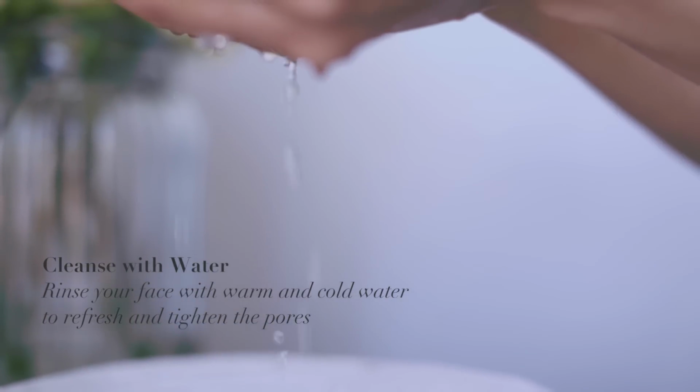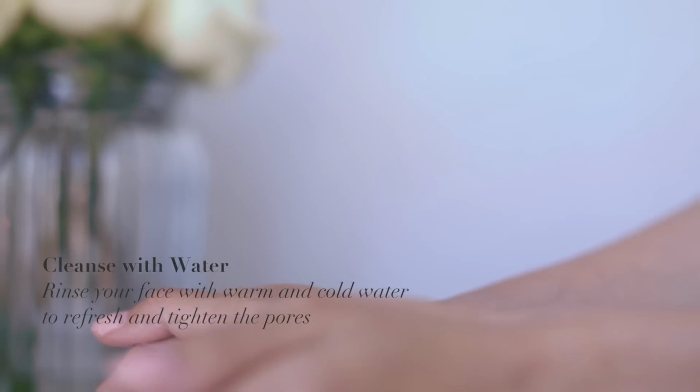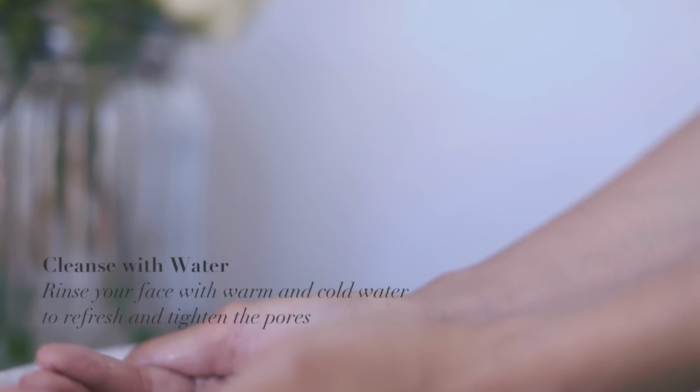Although I do love my lukewarm water, I now wash my face by alternating between warm and cold water. Using warm water opens up pores, which helps wash out the impurities, whereas icy cold water will tighten up the pores. So I usually start off with warm water, then end with cold.